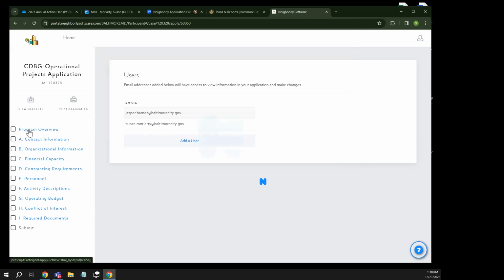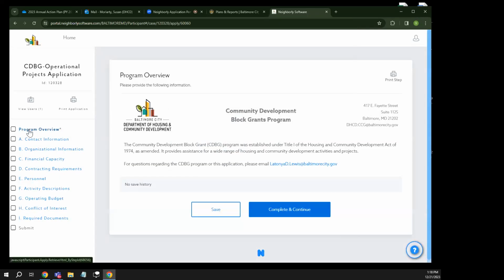So the first page, this is the one we kind of already looked at. Here's Tanya. You want to hit at the bottom of each page, you're going to see complete and continue. So you definitely want to put that. If you're not ready to move on, you can hit save and it would be there for you the next time.